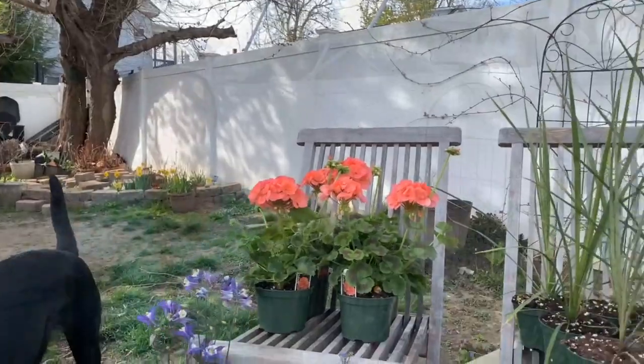Oftentimes gardeners feel like you can't have a lot of color in a shade garden, and we actually love gardening in shady areas because there are so many different colors and textures that you can put inside of a shady area to make it really beautiful and interesting, and Brunnera is one of those examples. So if we pop up here, we can go on to the annuals.